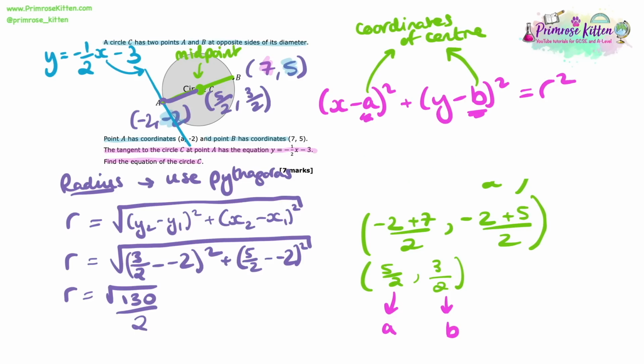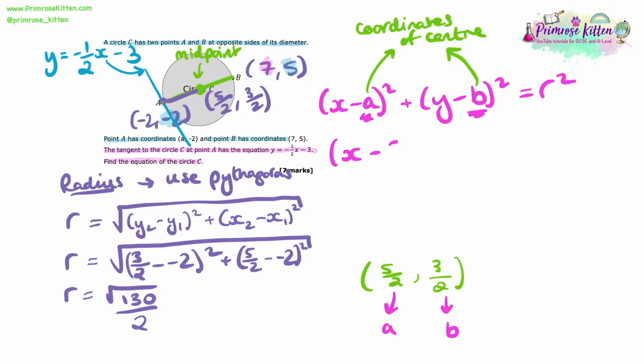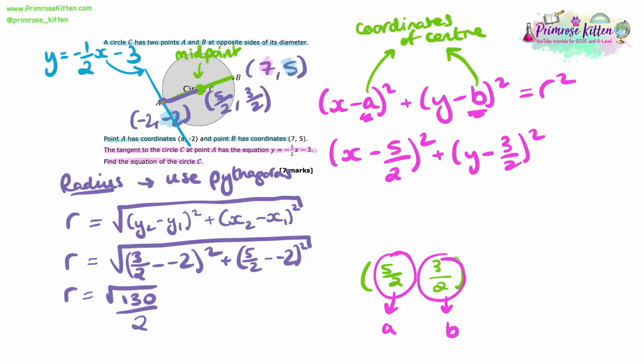So now we've got all of the individual parts that we need to be able to put into our general equation of a circle. We know that a is 5/2, so here we're going to have (x minus 5/2) squared. That's our first part. And then we know that b is 3/2, so we're going to have plus (y minus 3/2) squared, because of course b was 3/2. And then that's equal to the radius squared, which is going to be equal to (root 130 over 2) squared.